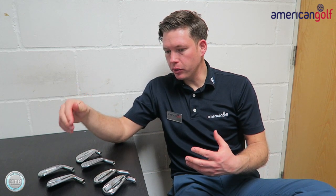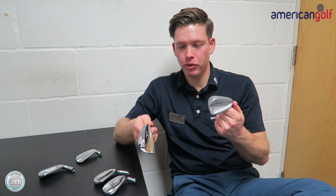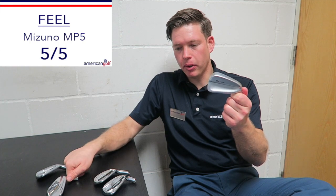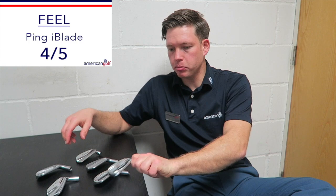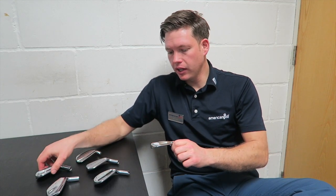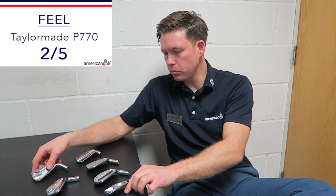But in terms of feel, it was pretty close between MP5 and iBlade. Actually, I was really surprised with iBlade, it felt really good. But MP5 to me was the best feeling iron out of the ones I tested today, closely followed by iBlade. So 5 points for MP5, 4 for iBlade. Next up was Apex Pro. I did say it didn't have the best appearance in my mind, but actually the feel, I was really impressed with that. And it's pretty close between that and the TaylorMade P770, but Apex Pro, 3 points out of five, P770, 2 points out of five.